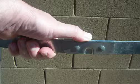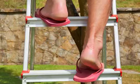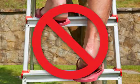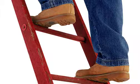If using a step ladder, open it until it locks firmly. When using an extension ladder, make sure that it is locked or tied off securely. Make sure you are wearing proper footwear before climbing the ladder. You should be wearing sturdy, closed-toed shoes with non-skid soles.